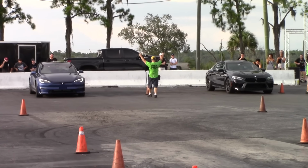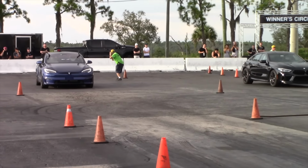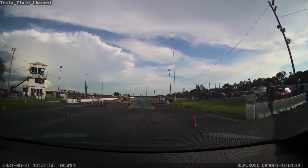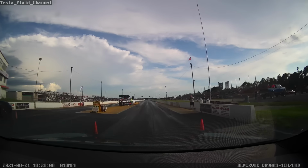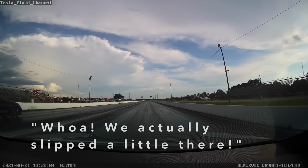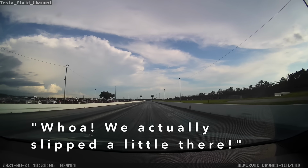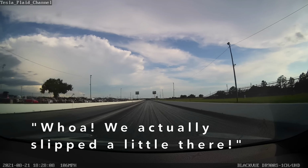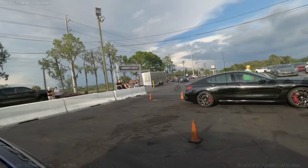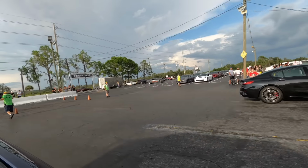Even the 9 seconds on the 150 mile an hour. We want to be going about 35 miles an hour as we cross this start line here. Here we go, 35. Whoa. We actually slipped a little there. 150 mile an hour on the standstill.